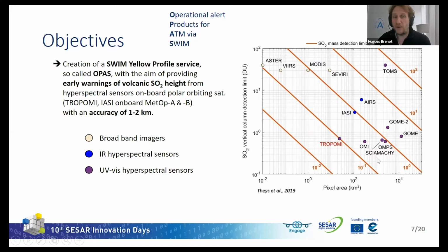And finally, if we look at the UV-Vis hyperspectral sensor, the one TROPOMI, we can see that the SO2 mass detection limit is under 0.1 teragram per kilometer square, which is really the best instrument actually to observe and quantify the SO2 emitted in the atmosphere. So we have IASI SO2 height and TROPOMI SO2 height on board this project.